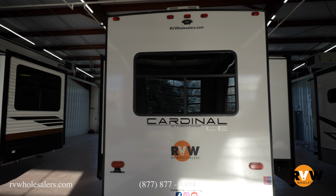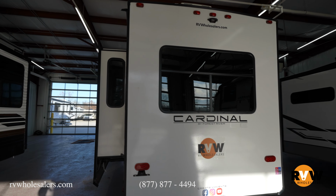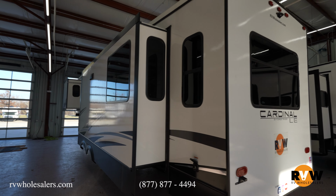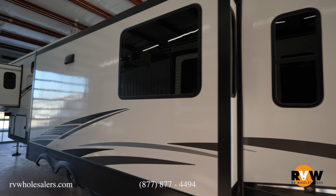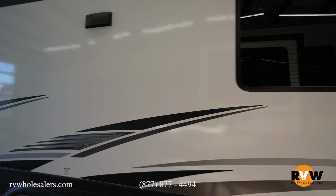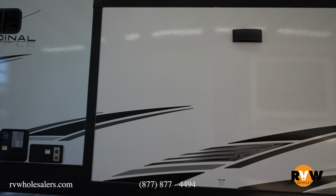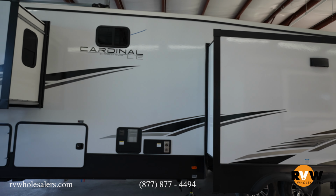Cardinal's been a really good option for full-timers. It's going to be a step up in your quality, solid surface countertops, undermount sink, massage, theater seating. Just overall fit and finish. They've got the nice no carpet in the slide outs. It's more like a weather mat material, so you don't have to worry about it fraying over time. It's easier to sweep up and everything.